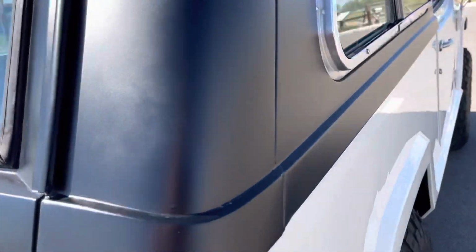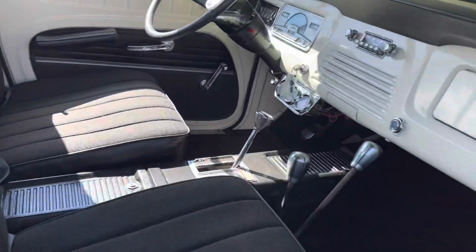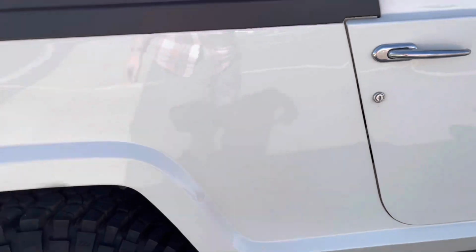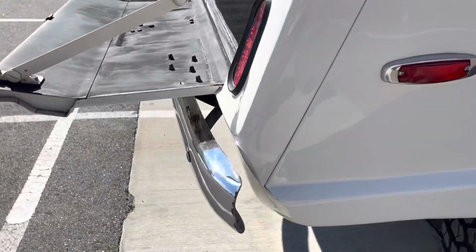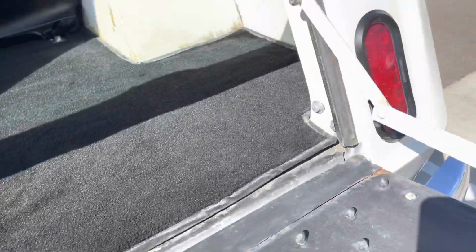The top is removable. It does take a little bit of work and it is kind of heavy, so I'd say it's a take it off and put it back on once a season type of deal. All the chrome is original and in decent shape all the way around. It does have LED brake lights there.